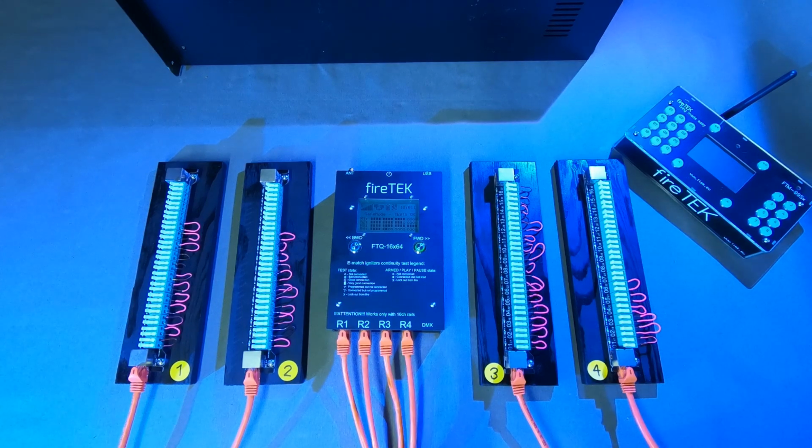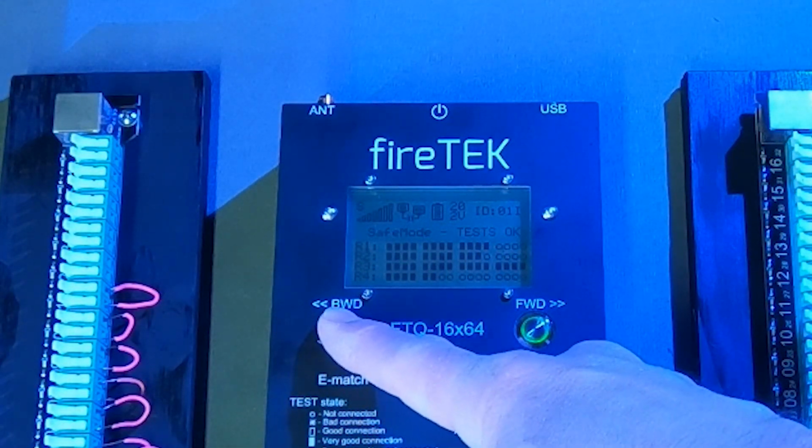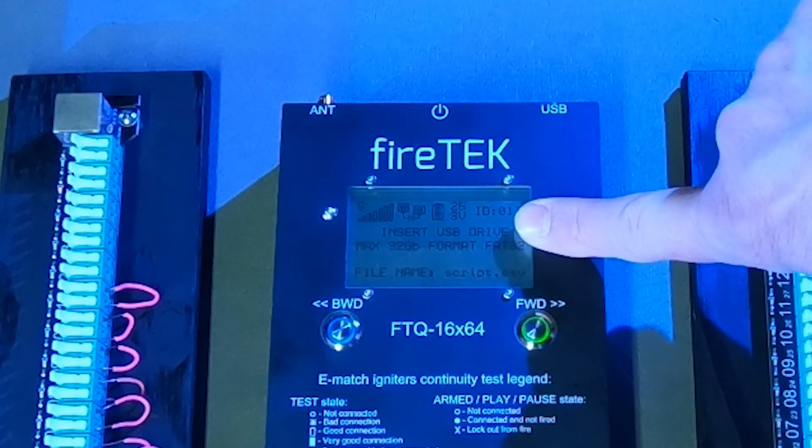The FTQ module can still interface with a computer or Android device. The FTQ module has a convenient onboard menu and instructions to load the script via a USB drive. With a long hold of the backwards button, the module will go into the USB drive menu. It's also telling us to insert the USB drive.